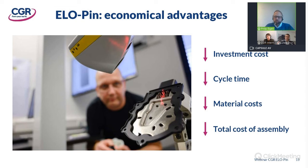We can press in the ELO-Pin with a simple device, and we're only monitoring travel and, let's say, insertion force. This also leads to a reduction of cycle time, which is the time required to finish connecting each product. And the total cost of the assembly at the end is lower.